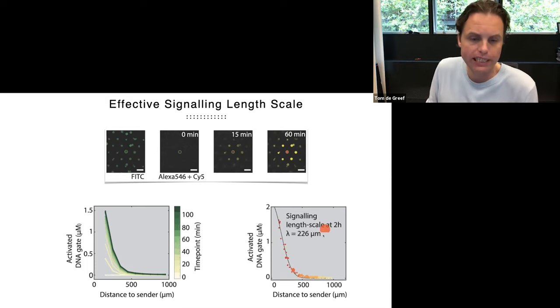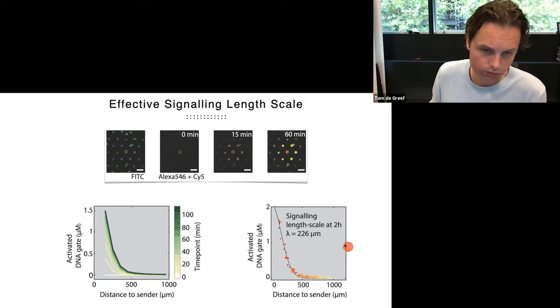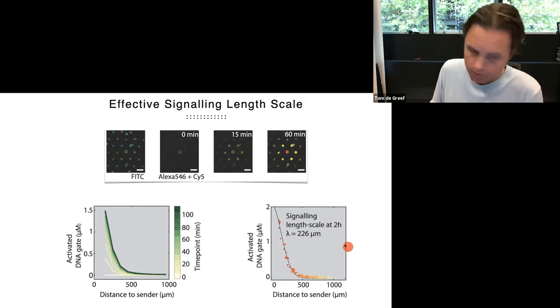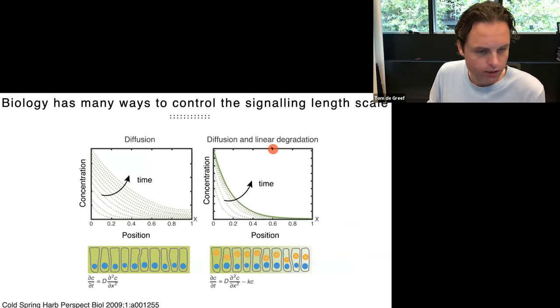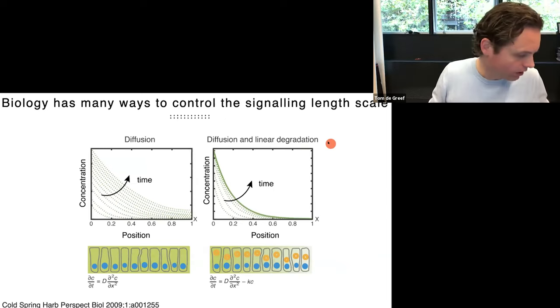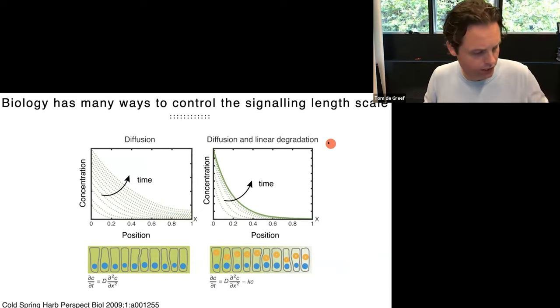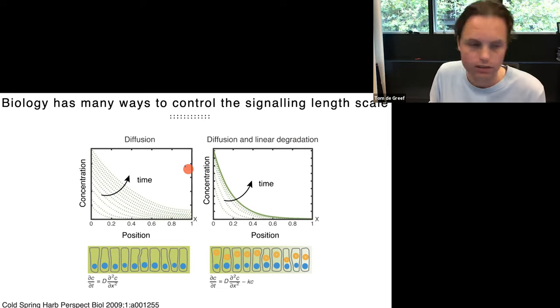And this length scale for this particular experiment is around 225 micrometer, which is very much in the ballpark of real cells. It's also not surprising, because these protocells are very similar in size to real cells. What is very cool about biology is that it understands how important such a signaling length scale is. So it has tried to find all kinds of different ways to control this length scale.